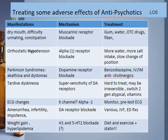And so some of these adverse effects can be treated appropriately. So, for example, dry mouth can be treated with gum, water. There are some OTC drugs that can cause a rehydration of the mouth. Constipation, of course, can be treated with fiber and prokinetic agents. Orthostatic hypotension, coming from alpha-1 receptor antagonism, can be treated with more water, a little bit increased salt intake, and then telling the patient to slowly change position so that they don't get lightheaded and dizzy when they stand up.